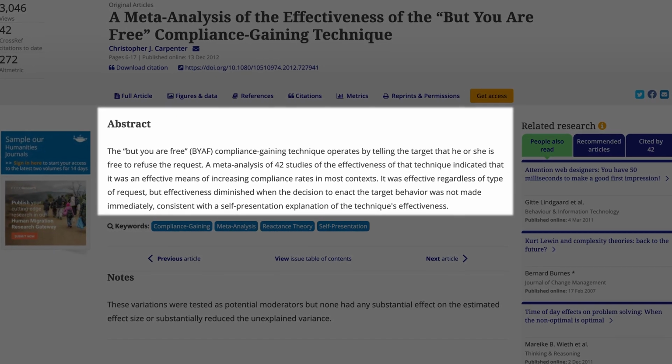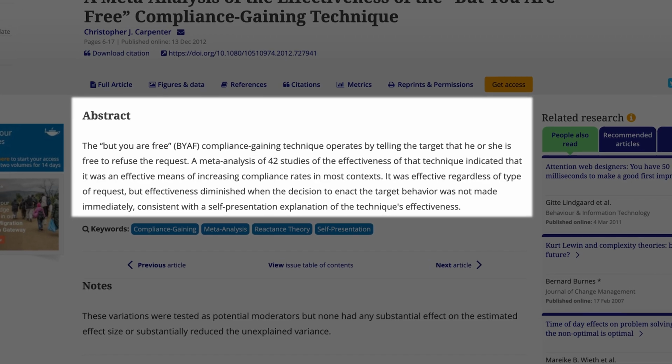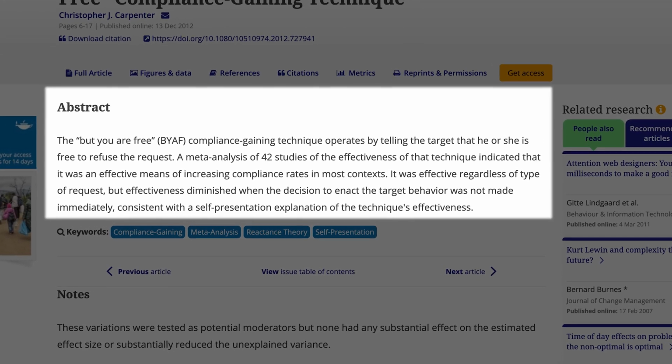And the second way is using something called BYAF, which stands for But You Are Free. And you essentially just tag this onto the end of the email as a way of saying, hey, it's up to you, or you're free to do whatever you think is best. When this strategy was first introduced, they found it doubled the compliance of a proposal.